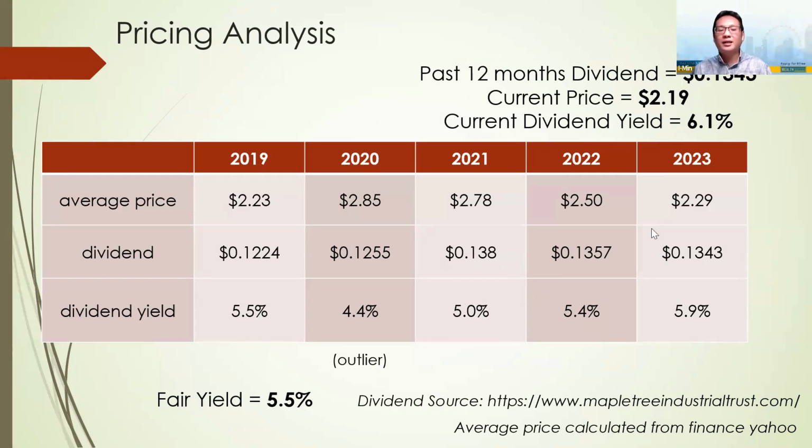Then the other reason is this: you can see just now the Fraser's one, the fair yield is 5.7. I'm getting about 7% yield right now. Whereas this one, the difference is lesser.